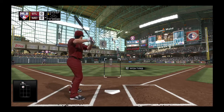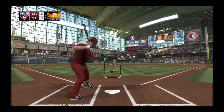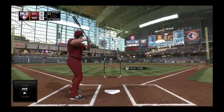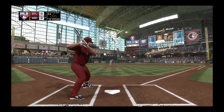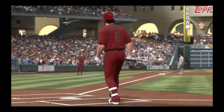Matt, we better fasten our seatbelts here. If they're going to get a win on the road, this is the guy to help get it done. 2 Ks in the bottom of the first. Uh-oh, he's on his game. Strike 2. Trying to strike out the side. Here it is. A swing and a miss on a ball way outside the strike zone, and the inning is over.